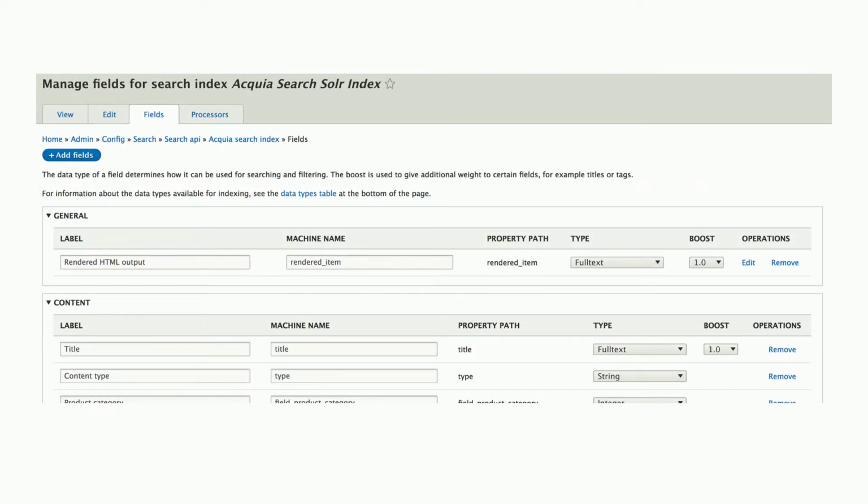Okay, so we set up our index. Now we have to add fields. So we get to tell Drupal what information to actually send to Solr. The most important one, in my opinion, is always the rendered HTML output. So this will take the actual output on your page, build it, render it, and send it to Solr.